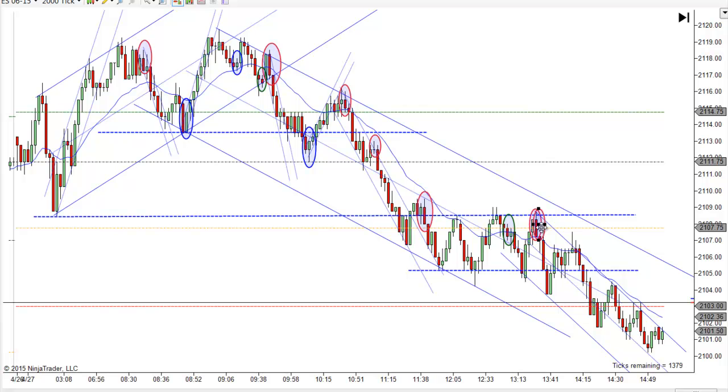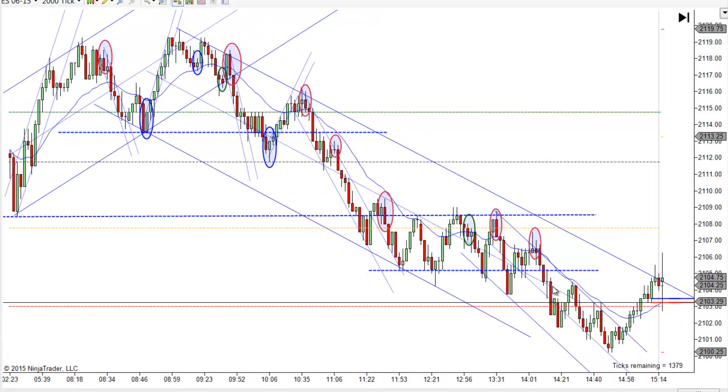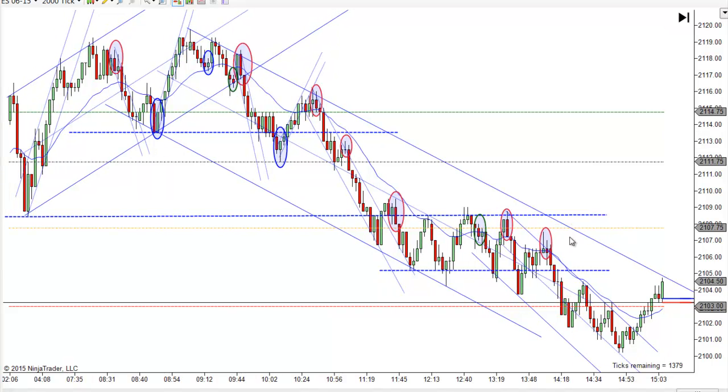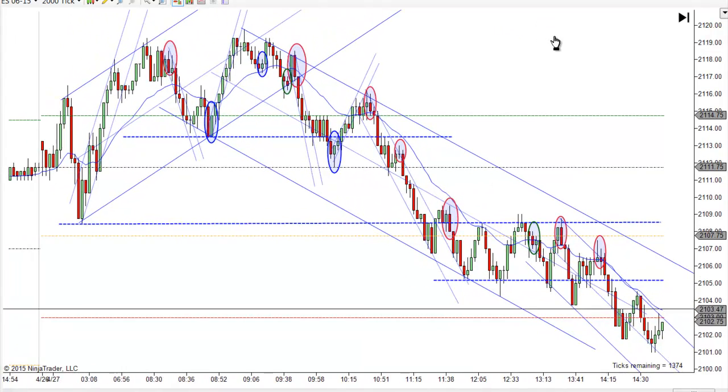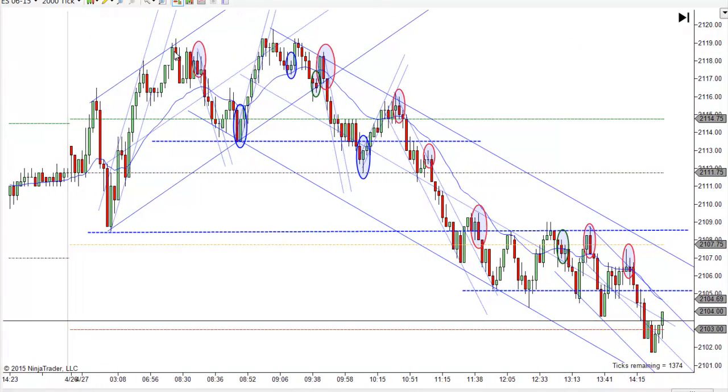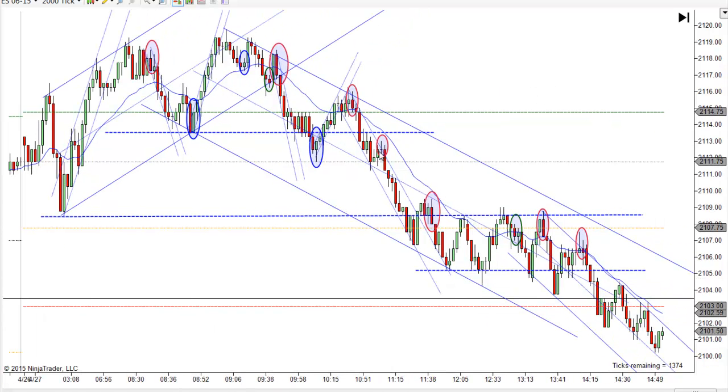I'll go ahead and mark it. I like that one as well if you're still trading. And notice that this new channel kind of took over after this little range here. But yeah, what looked like was going to be kind of an uneventful, slow type day turned out to be a really nice downtrend. And the downtrend started, I'd say it starts here.